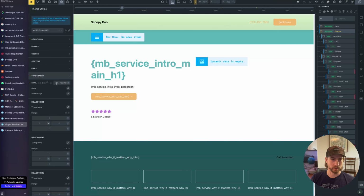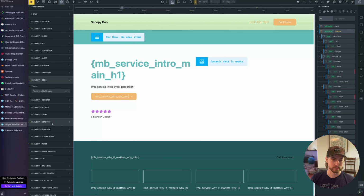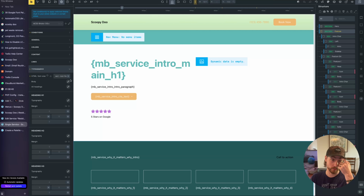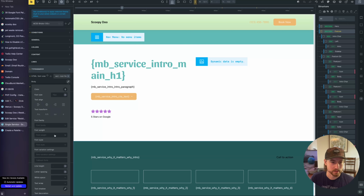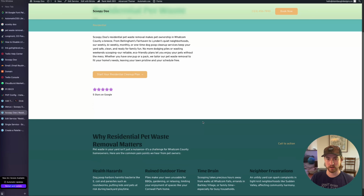And it has some variables in here for root font size, container width, code elements, headings, all that kind of stuff. So come here to typography, and we can come here to all headings, and we can come back here. So Sansita Black is the heading and Overpass is the text. So font family, we have Sansita for the headings, and then Overpass, and we can save, come back to the front end, and that's looking pretty nice. I think that's actually a really good, very friendly, approachable combo to use.